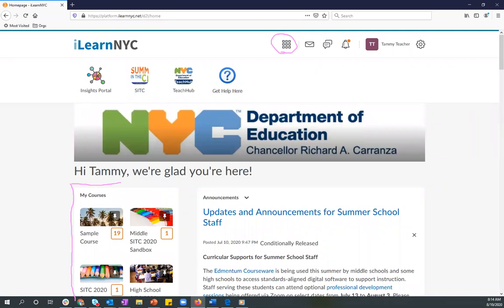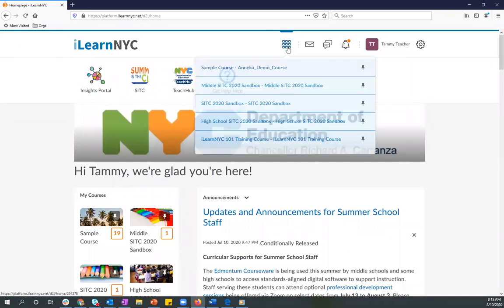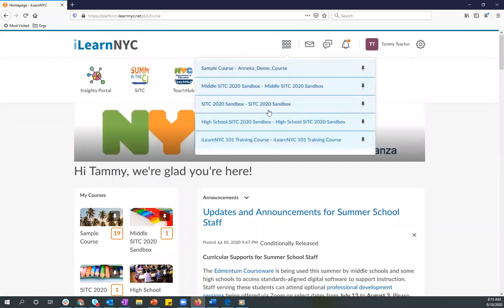And they're actually kind of related to each other. They talk to each other. So if I pin courses, which essentially means that you've put a little pin in them, think of them as pinning them up in your My Courses area, then they will show up in this My Courses area, and it's like a little shortcut to them. And so you'll notice if I click on this, this shows me all of the courses that I have access to as Tammy Teacher. These are all the courses that I'm enrolled in.